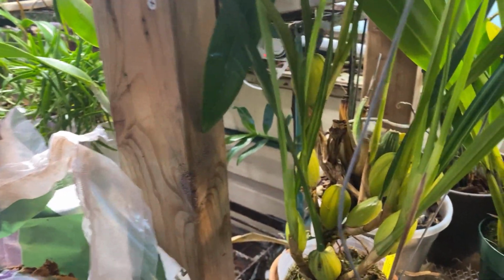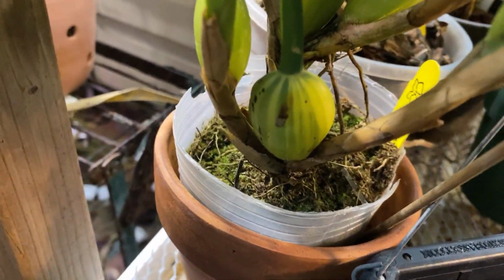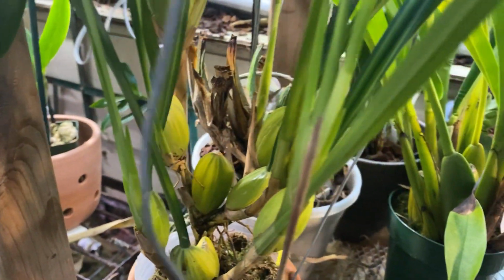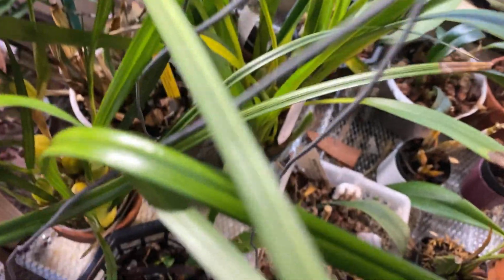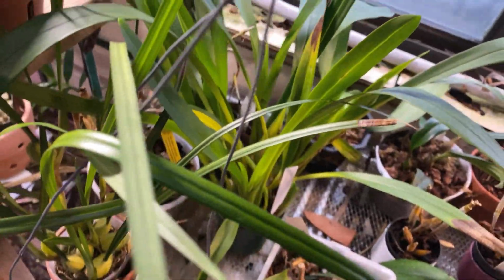And next to this is another Maxillaria. This is the one that I featured this week. This is the watermelon. This is just a tenuifolia. But you can see it looks like little watermelons. The foliage is also variegated. See that chartreuse stripe there.